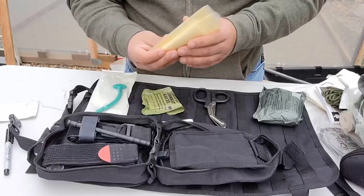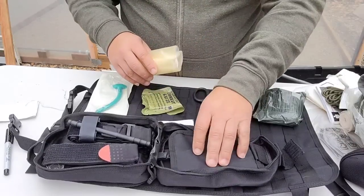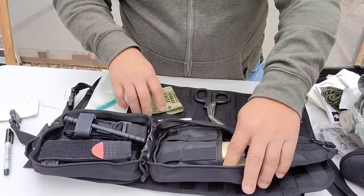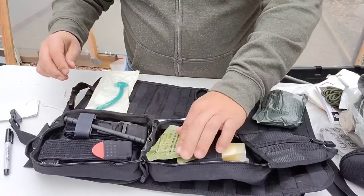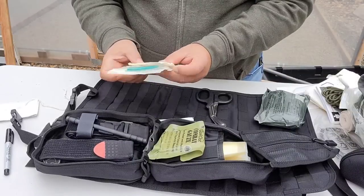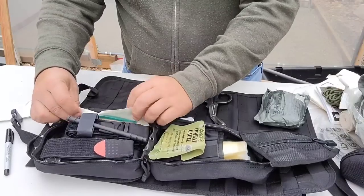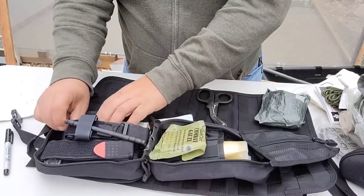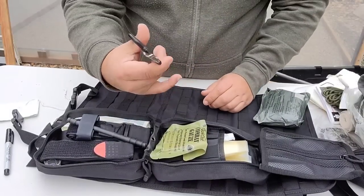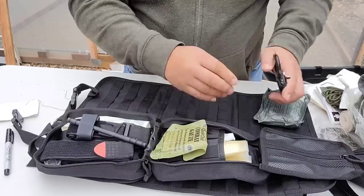So this is something here that I feel would be critical in a catastrophic event. So I'm going to make sure that I get that in this pouch here, in our first aid pouch right here. We can put that right there. And we can grab this nasal pharyngeal and we can just go ahead and stick it in this side right here. It'll be here ready to go if we ever need it. This is just a cheapo set of shears, but guess what? It will cut through jeans and it will do the job.